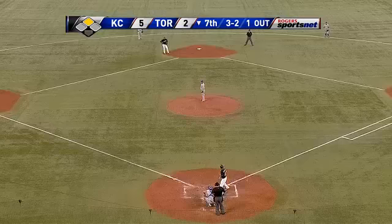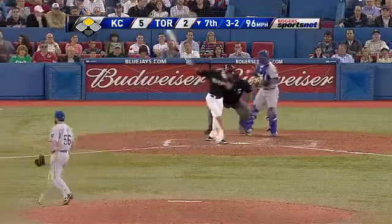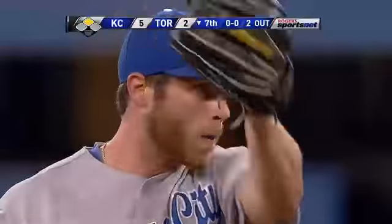Jeff Francis goes 6 innings plus 3 batters. Gave up a 2-run home run to Aaron Seavey and then a single to Mike McCoy, and he was taken out of the ball game. Now it's Greg Holland. Holland strikes out Thames. Good fastball at 96. Might have been ball 4, after a couple of balls in the dirt. Looked like a fastball. That Eric swings right through for the 2nd out.